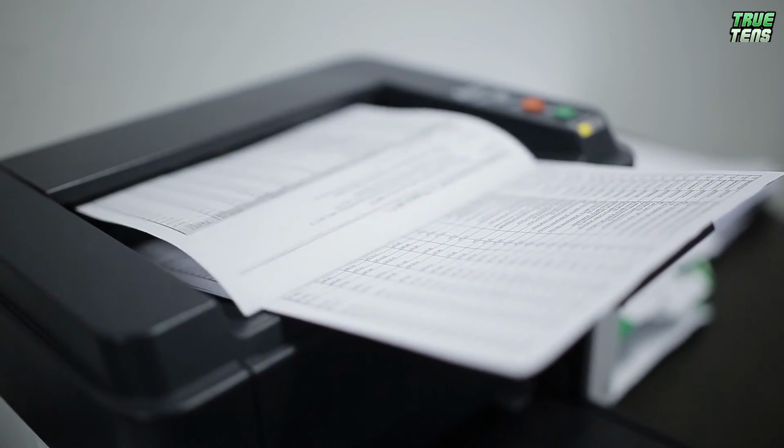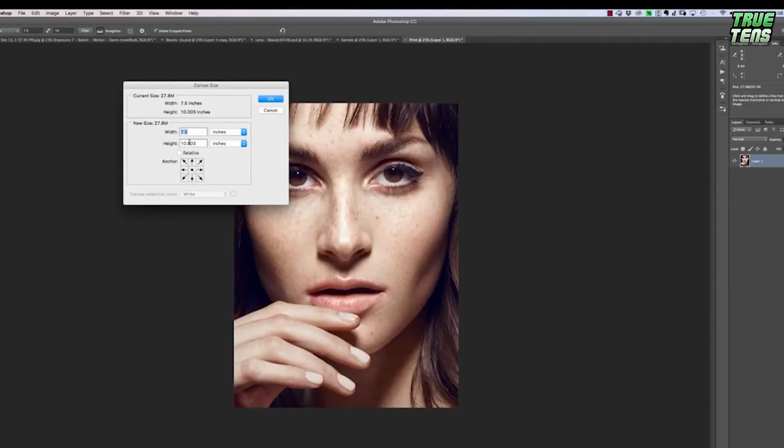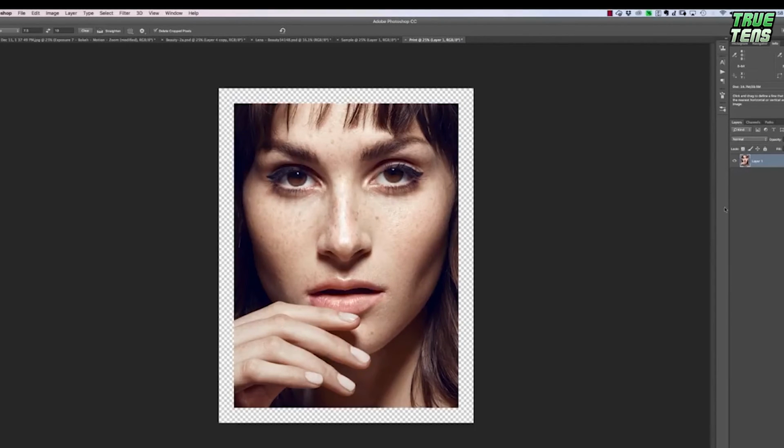Now print the image. Once you've printed it, cut carefully the top half of it around your object and be careful not to touch your object. Then just align the camera and take a picture or video of your finished project and you're done. You have successfully created an anamorphic illusion.